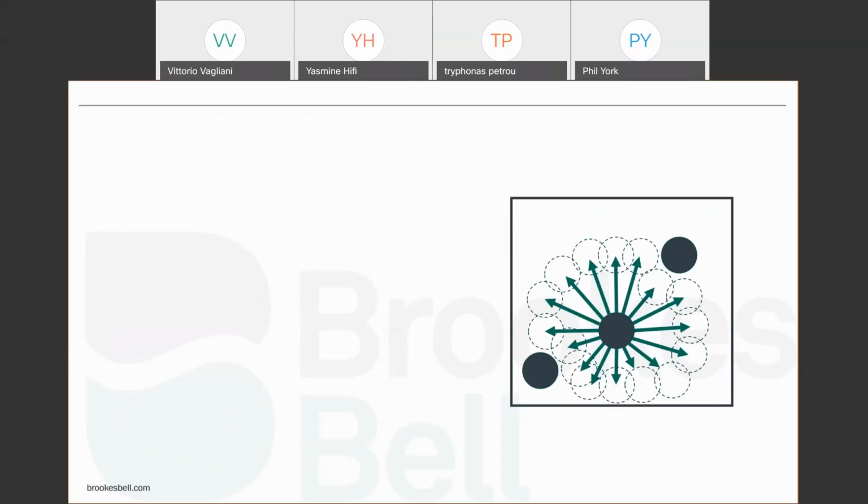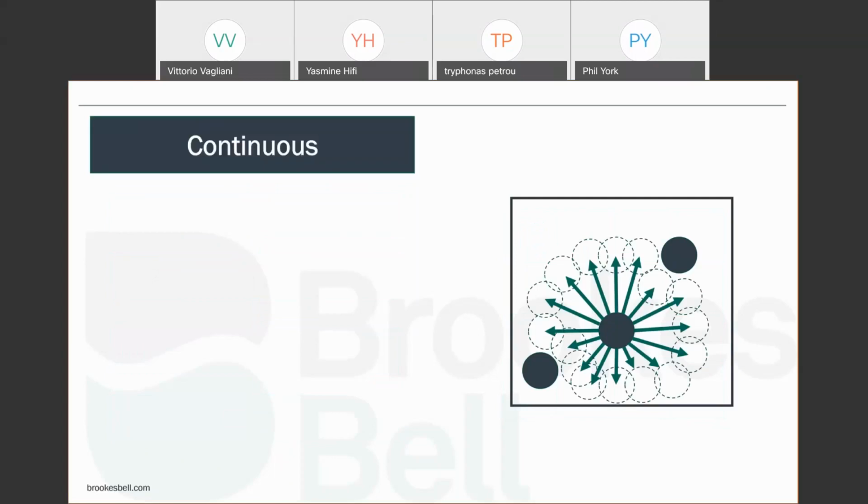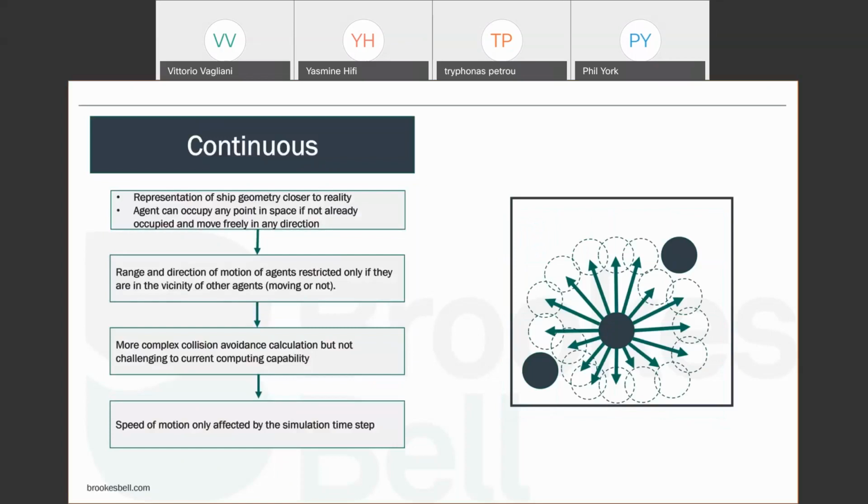The second approach is the continuous or semi-continuous modeling of space. This is a representation of the geometry that is closer to reality. There are no restrictions in terms of where an agent can be located, except the space already occupied by other agents. There are no restrictions either for the range and direction of motion, except for avoiding another agent or the geometry boundaries. This leads to more complex calculations, but with the computing power we have today, this is not challenging.